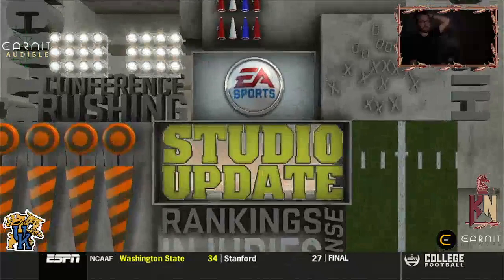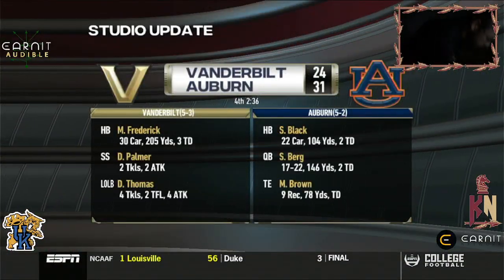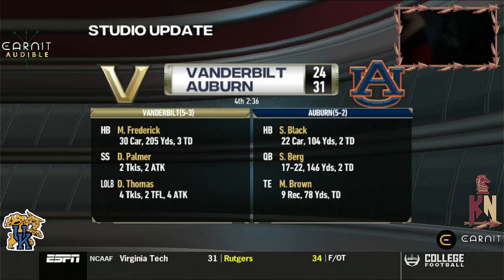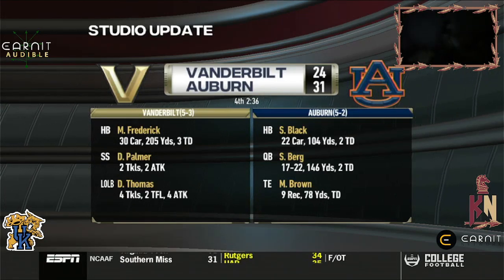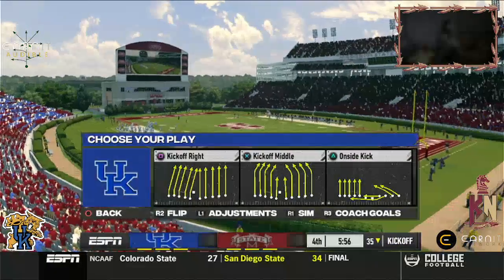Let's get an update now. Here's Reese Davis. Reese. Action in Auburn right now, and we've been keeping an eye on this one all day. Water break. The Commodores relentless with their rushing attack, and they score a touchdown. The Tigers lead 31-24. All right, thanks, Reese. Back to the live action here.